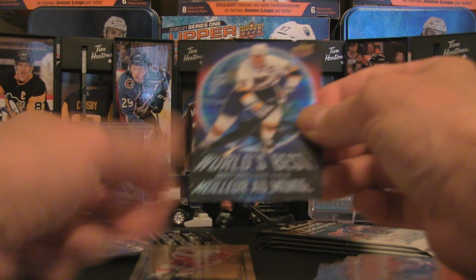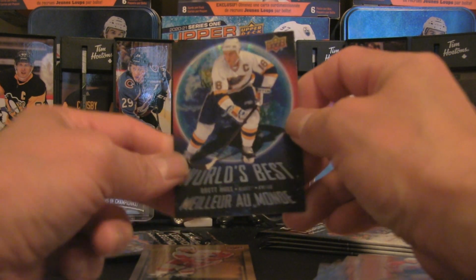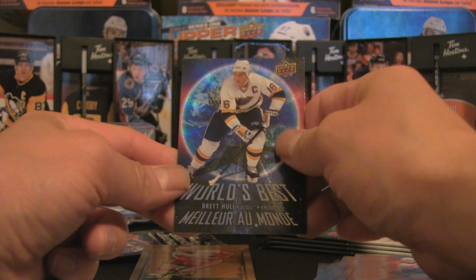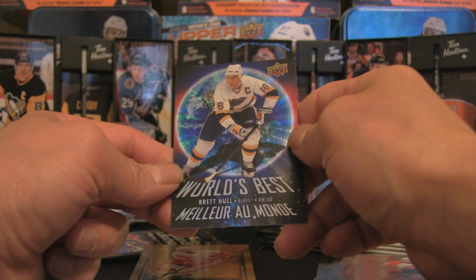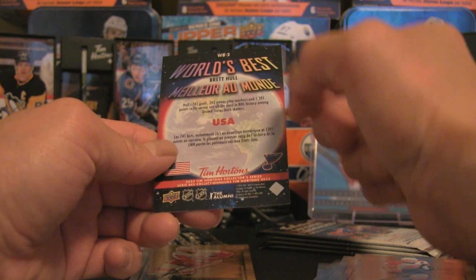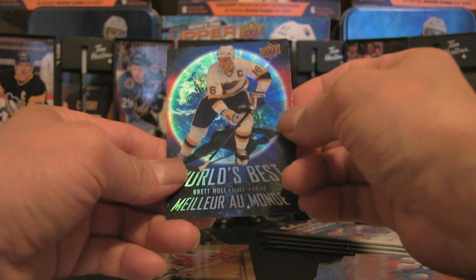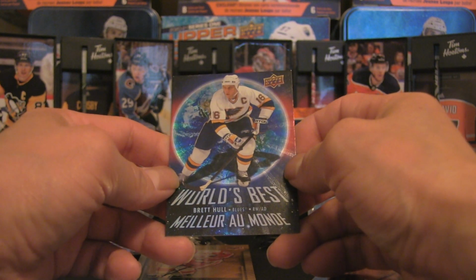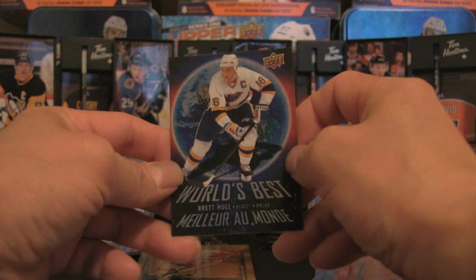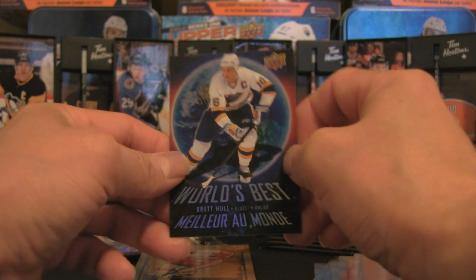Theoren Fleury and World's Best. Here we are, Brett Hull. So the World's Best. Unless the legendary celebrations are 1 in 25 or 24 packs, because I think the World's Best are the hits that are very rare. So here we are, World's Best, the Brett Hull. And that is a pretty solid design right there.